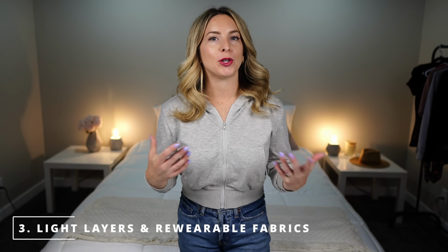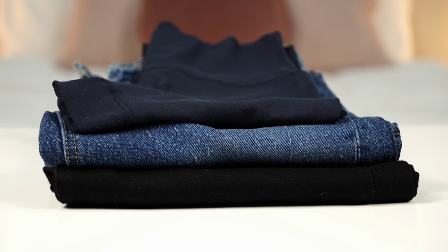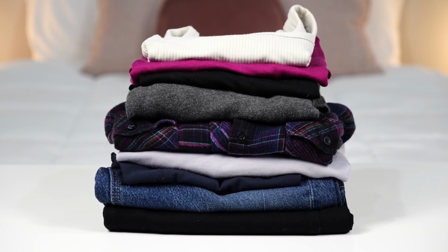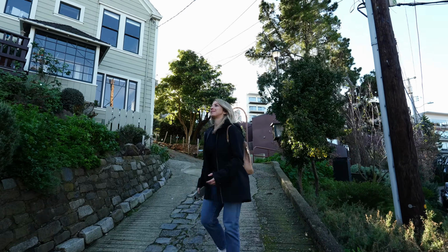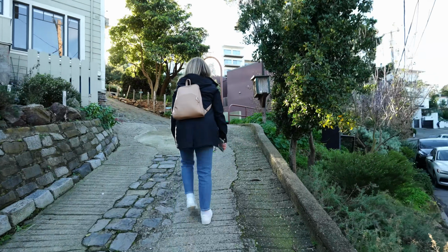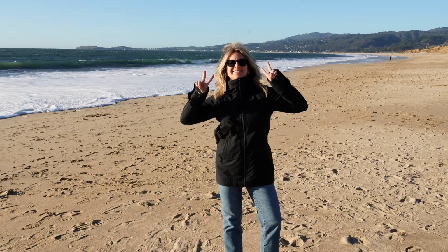Then for number 3, stick to items that can be worn multiple times like breathable knits or merino wool. Layers give you flexibility without the bulk. But something really important to consider that many people overlook is wash frequency. So think about how often you can wear an item before having to wash it. Jeans are typically the enemy of light packers because they're bulky, but they're typically an article of clothing that can be worn multiple times without washing.